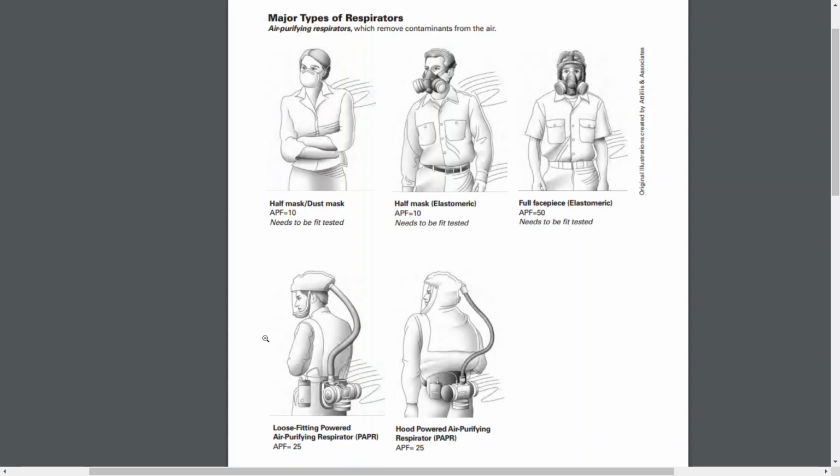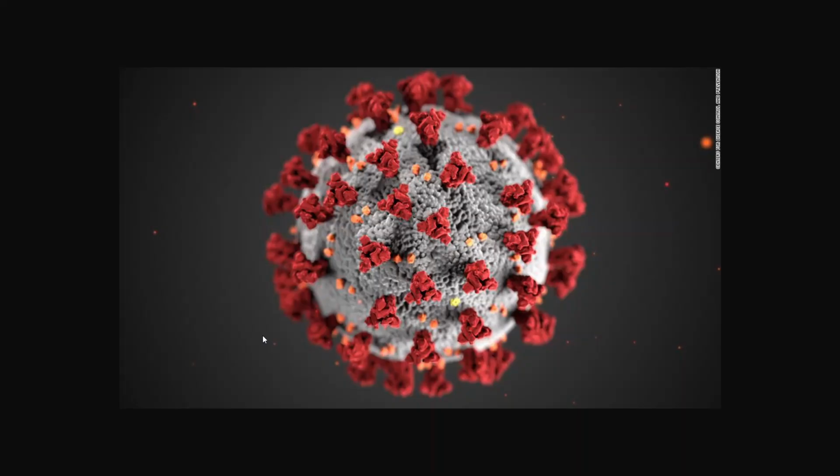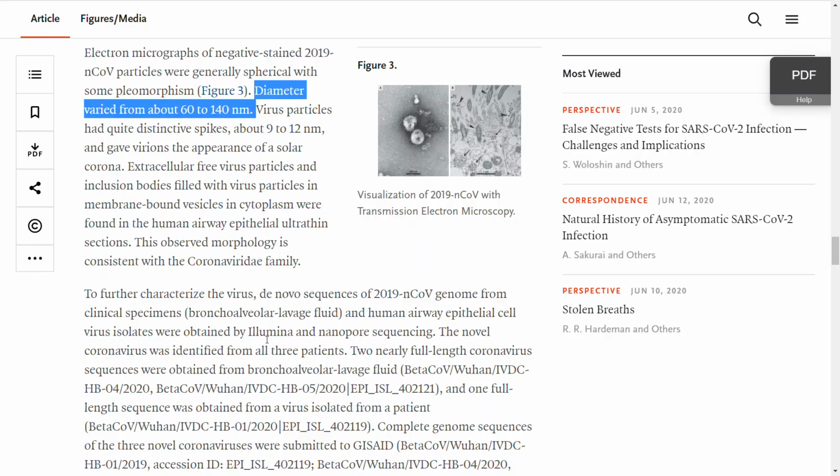If you look, the APF rating for the lowest PAPR, this loose-fitting headpiece, is 25, meaning the inside concentration of particles is 1/25th that of the outside. They do go to much higher APFs, even to 10,000 if you use a scuba device, meaning the air supply is self-contained. But the big question nowadays is whether or not these things, masks, PAPRs, HEPA filters, work for particles so small like the novel 2019 coronavirus. How big is the novel 2019 coronavirus, SARS-CoV-2? Well, estimates vary, but in this New England Journal of Medicine article, they measured the virus using an electron microscope.